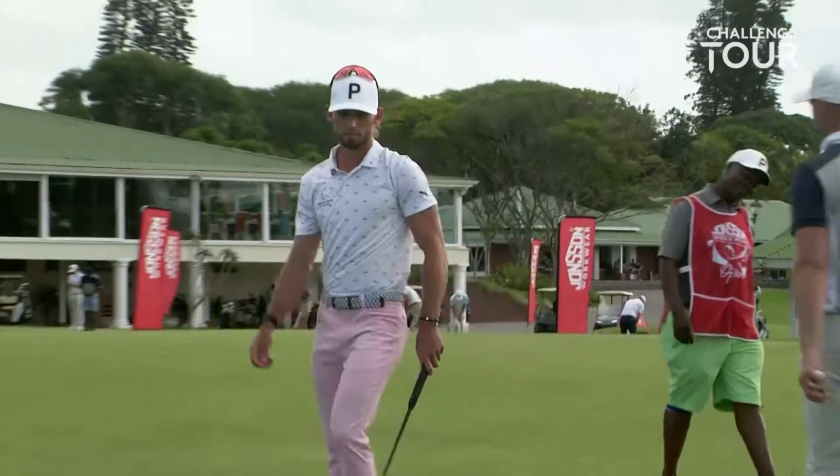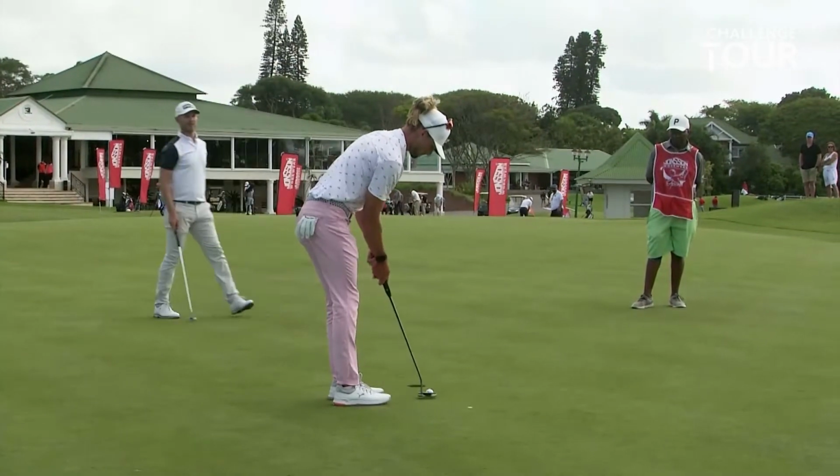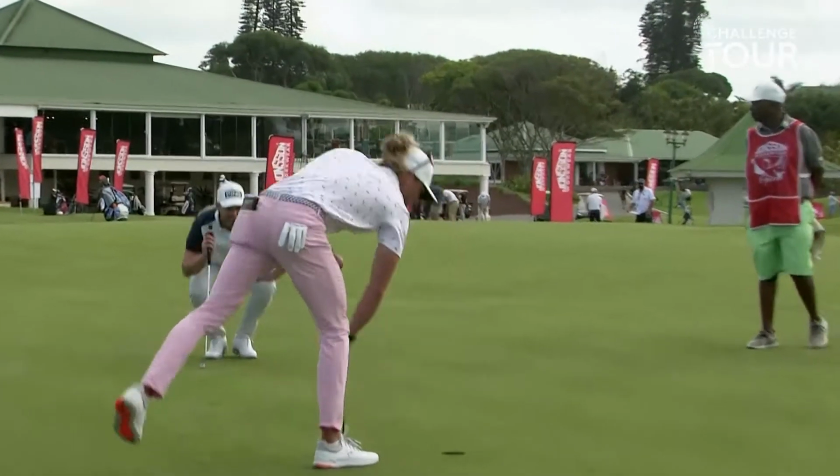Fantastic round of golf though for Kaminski, and well, they say look good, play good. He is living up to that today. And that tap-in gets him in on 7 under par.